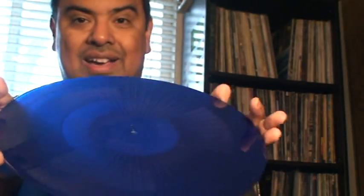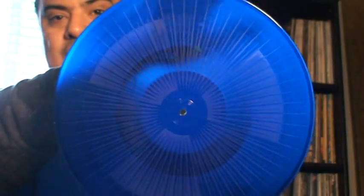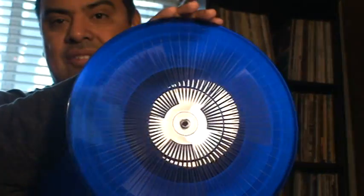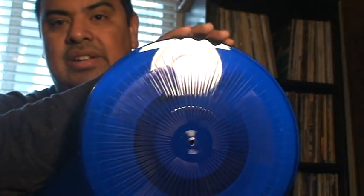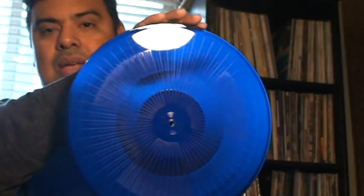Hard to show it on the camera, but there is a line design on side 4, which looks really good. That gives you an idea of what it looks like. But really nice package put together. Marillion put so much care into their vinyl packaging. Really great.